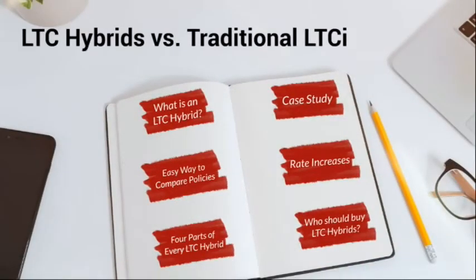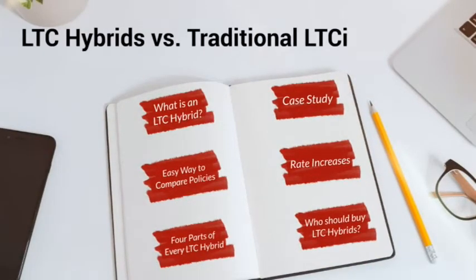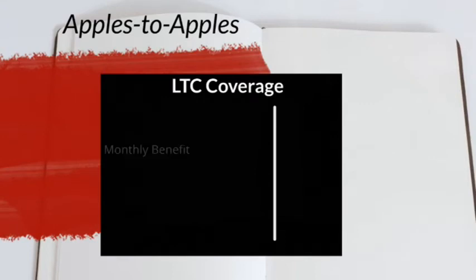Okay, so let's look at the easy way to compare policies. A simple technique that you can use to easily compare any type of long-term care coverage. So let's take a look first at the most important feature. No matter what type of long-term care coverage you're looking at, whether it's a traditional long-term care insurance policy, whether it's a long-term care hybrid, doesn't make any difference.